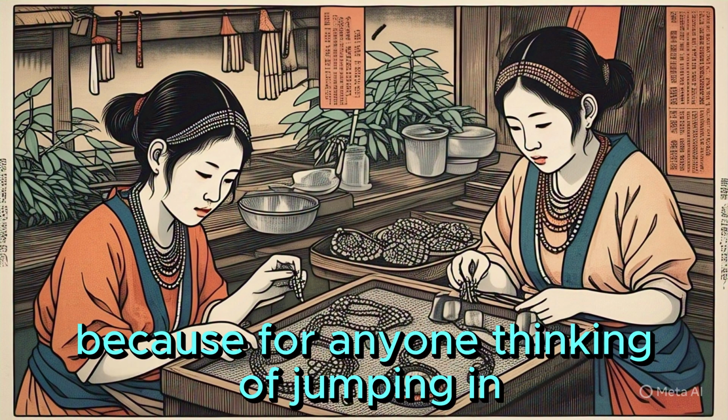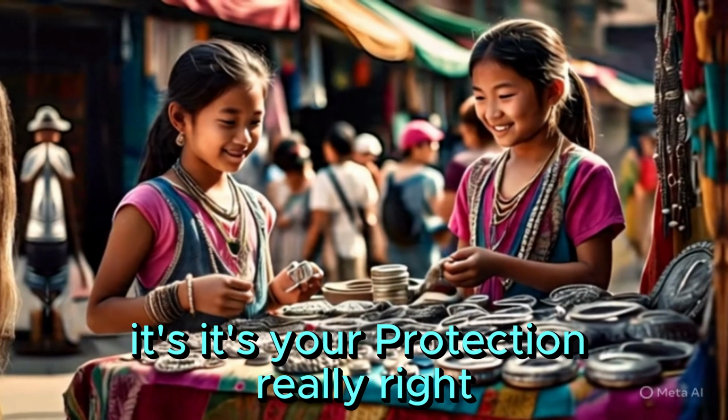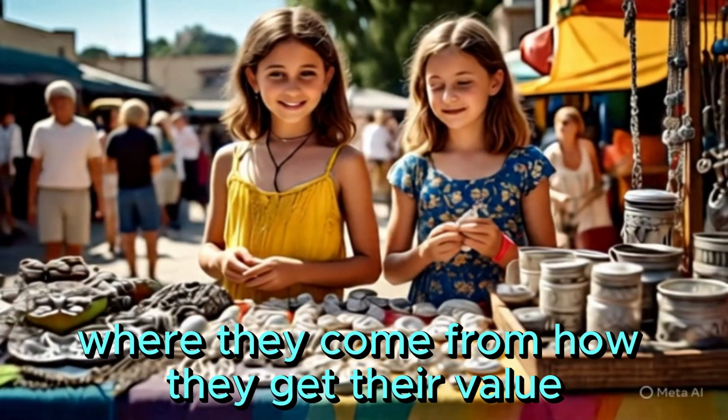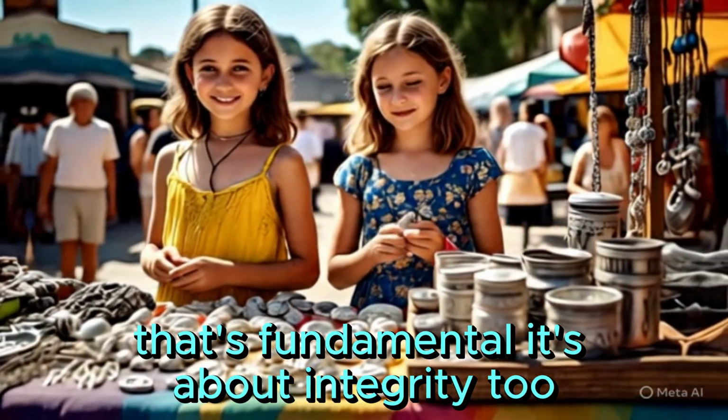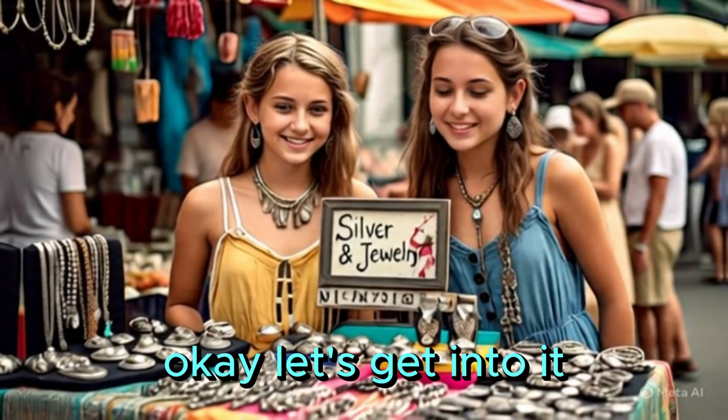That's a great way to put it, because for anyone thinking of jumping in, that knowledge isn't just useful. It's your protection, really. Right. Understanding the materials, where they come from, how they get their value, that's fundamental. It's about integrity, too, not just making money. And that starts with good info. Okay, let's get into it.